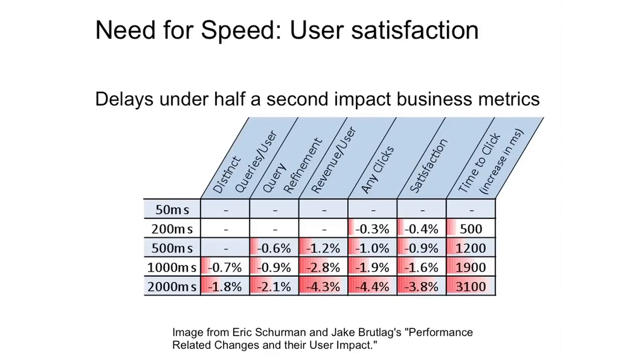At 500 milliseconds, or a half-second delay, satisfaction was decreased almost 1%. When you get up to 2 seconds, you're nearing 4%. In fact, these users were so dissatisfied that Microsoft actually ended the experiment fairly quickly.